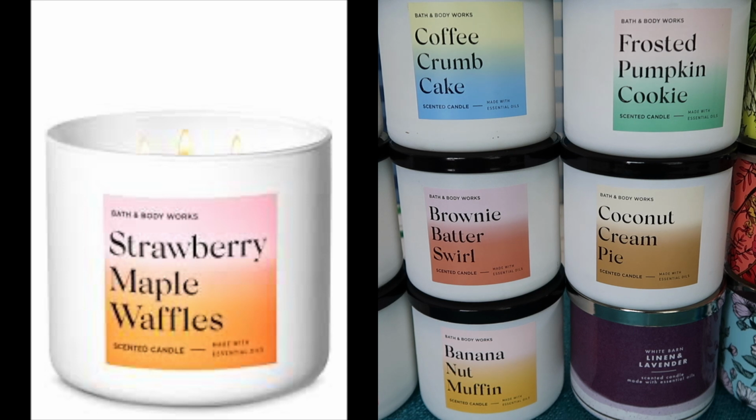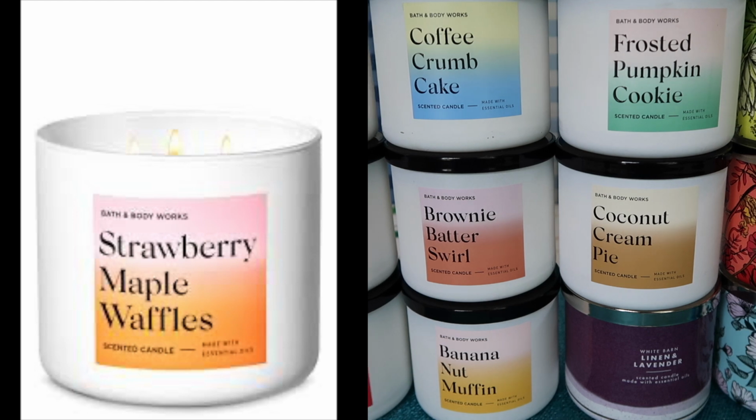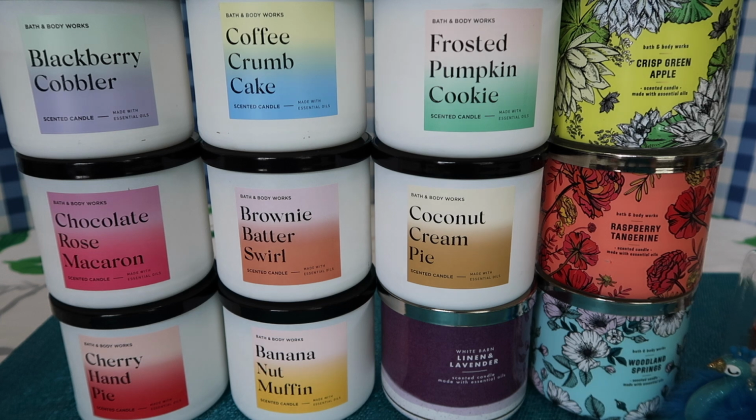It doesn't really make sense from a marketing standpoint for Bath & Body Works to repackage Strawberry Pound Cake when Strawberry Pound Cake is popular in and of itself. And based on the other candles in this collection that I have, I would think that Strawberry Maple Waffles would be a possible repackage with a twist or a new scent altogether.